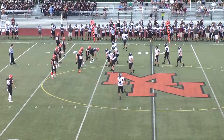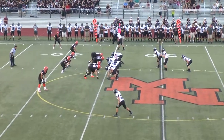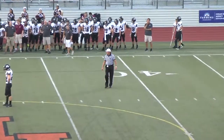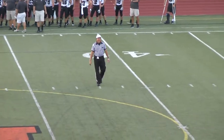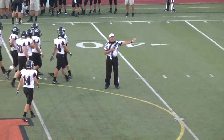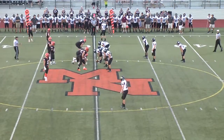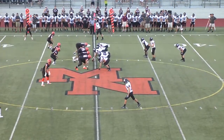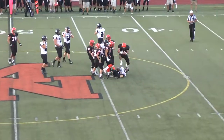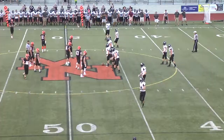Dead ball foul. There is a penalty marker down. Dead ball foul, false start against the offense. Ian Henkel carries for the Raiders. Tackle for the Raiders.